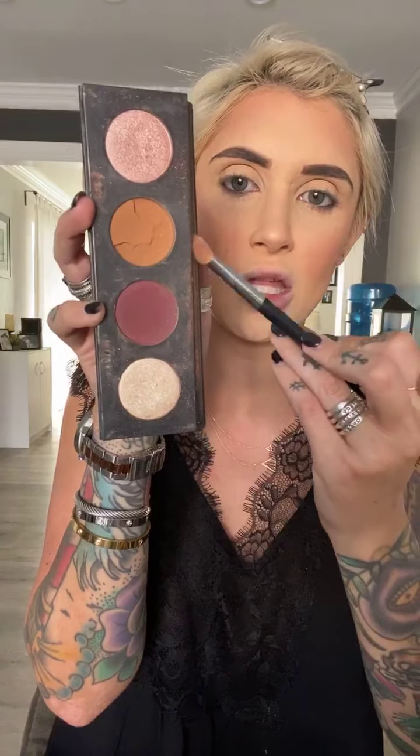So we're going to start first with a fluffy crease brush, and we're going to take this color right here, which is Gingerly. I use this color in almost every eye look that I do. It is such a gorgeous crease color, and as a base color, it honestly just looks really, really pretty. It makes your eyes really pop. It has these orange hues underneath, and it really just draws the attention.